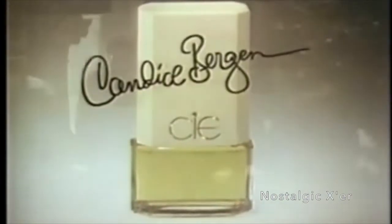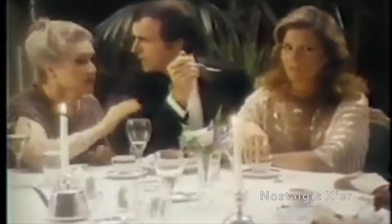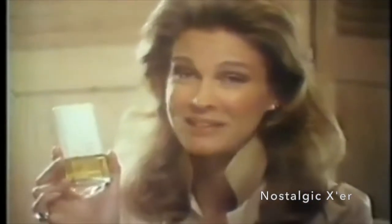Candice Bergen, for C. I love things to happen without a lot of planning. Even if it's something totally new, you do it. Those moments are exciting and fun. The best. That's why I love C. It's a fragrance that goes with all my moods and the things I love to do. C is soft and playful and wonderfully unpredictable. For every mood, for every moment. It's always C.